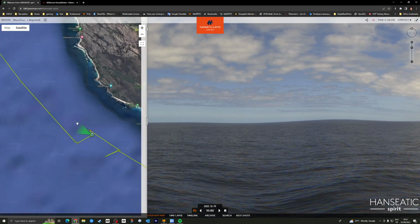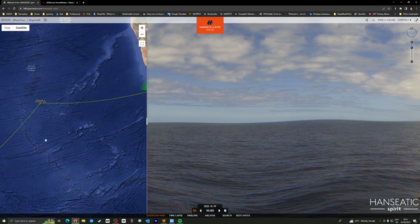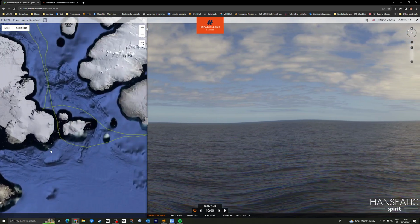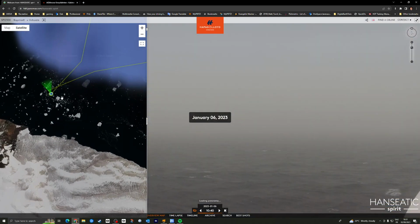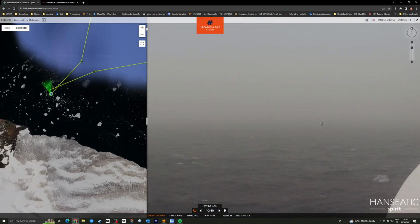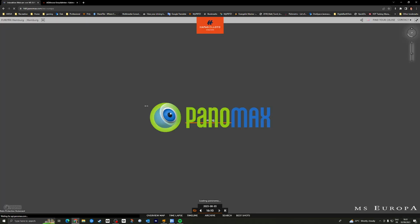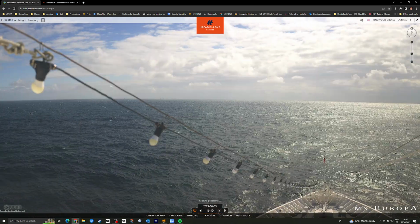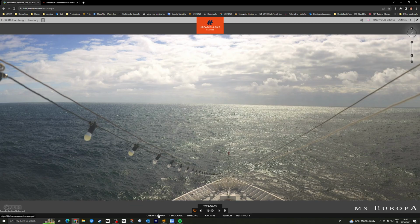Sometimes there's not very much to see, but they go to the Antarctic, they go to the North. There we go, there's an Antarctic cruise here. It's just absolutely stunning for me that you can go on these adventurous kinds of cruises. You can choose the different vessels here. So here's Europa. It's one of the older vessels, I believe. But you can actually see the bow there and a string of lights. That's quite nice. And you can do exactly the same for every single one of their ships.